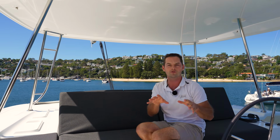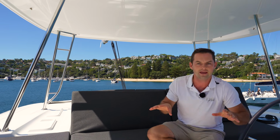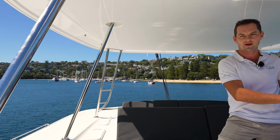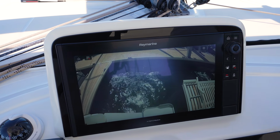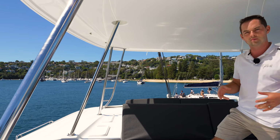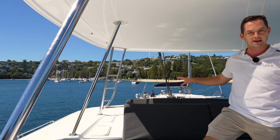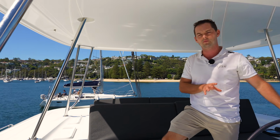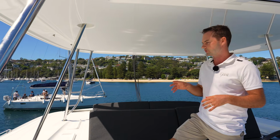Now that we've talked about the approach of the vessel, we need to talk about crew communication. The visibility on the Lagoon 46, I can't see the transoms from here. I do have Raymarine cameras integrated into the plotter, so if I was down a crew member, I would be able to see the transoms on the navigation screen. But not all catamarans have that feature, so I'm going to ignore that for now and focus on crew work.